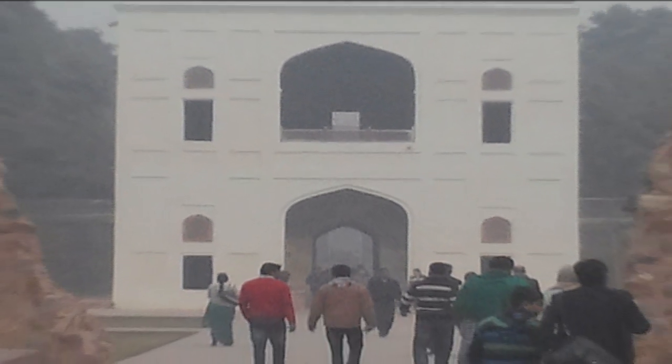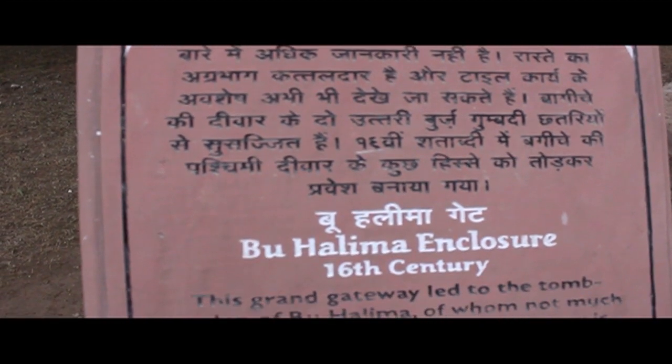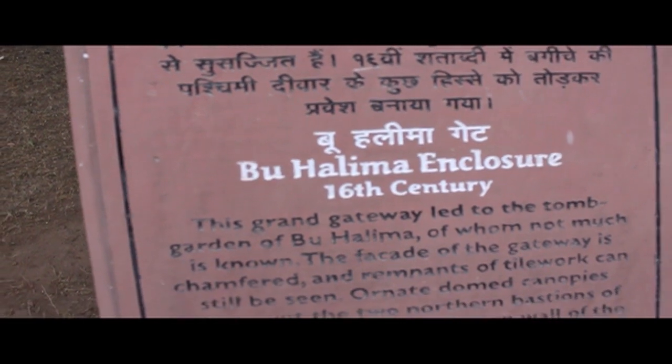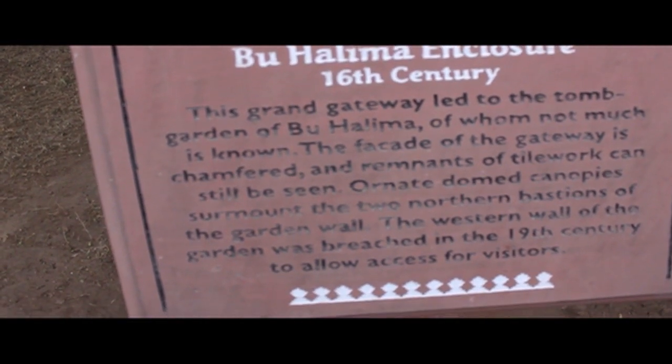When entering the complex from the west, visitors first enter a garden complex known as Bu Halima's garden, though little is known about her. And since the tomb, or the raised platform where it once stood, is not at the center, it appears to be a later addition.